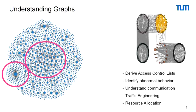You can actually understand and see what's going on, so you can really project those thousands of nodes down to maybe only a couple of tens, which you can then really look at and understand. And you might then use this also for traffic engineering or resource allocation.